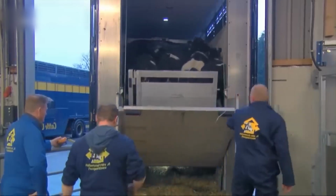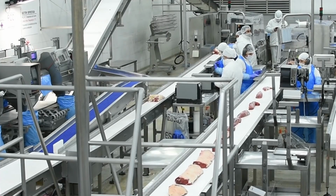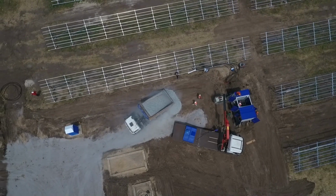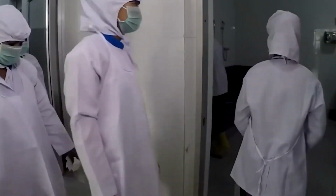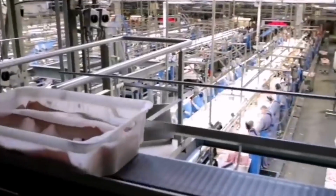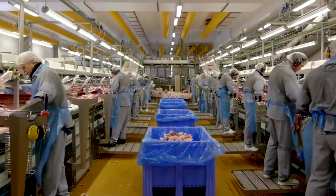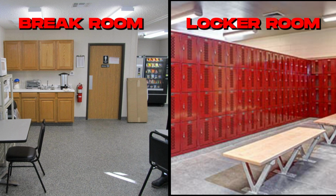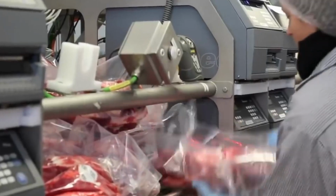Now that the site has been selected, it's time to get building. The construction phase of a state-of-the-art beef processing plant is where the magic happens. The plant will require several buildings to function at its best, including a processing area, storage space, and employee facilities. When constructing the facility, it's crucial to use materials that meet the strict sanitation and safety standards required for meat processing. And don't forget the employee facilities like break rooms and locker rooms, which can help keep the team energized and ready to produce top-quality meat products.